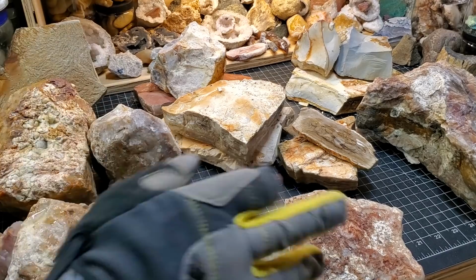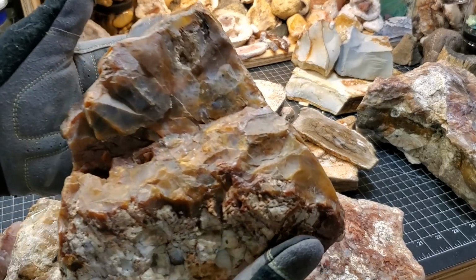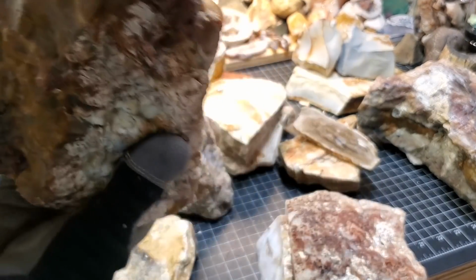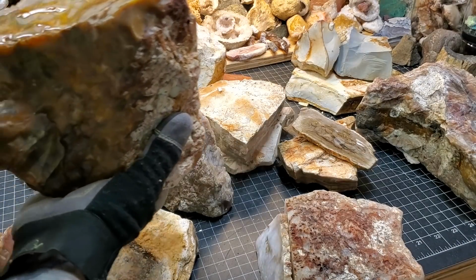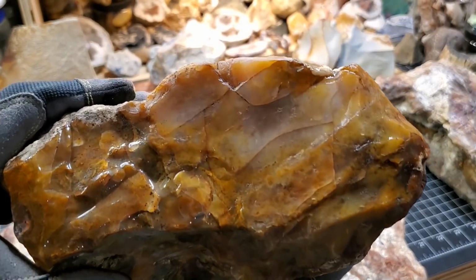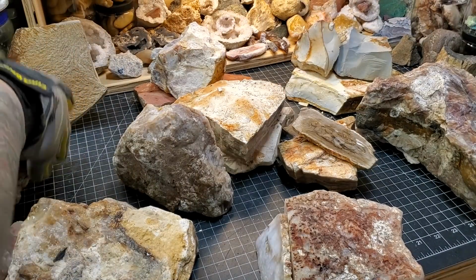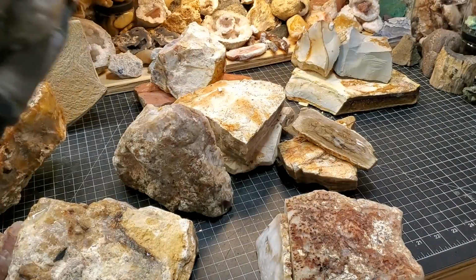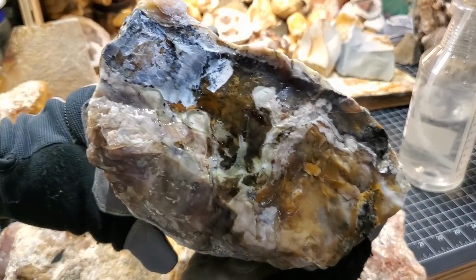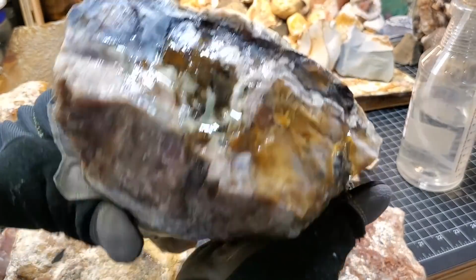interesting. And two of the other good agates I want to cut are this one, which I think is going to have a bunch of red and blooms on the inside. If we get this guy wet, I think it's going to look really awesome on the inside. Same thing with this one. I think this one here is also going to look really cool when I cut it. I have high hopes for this one.